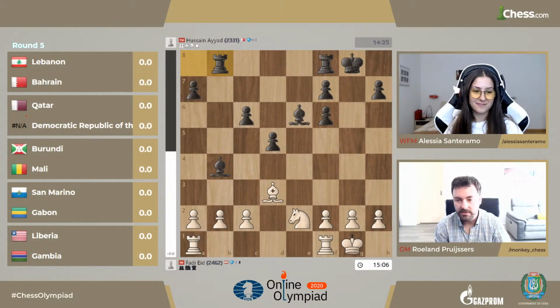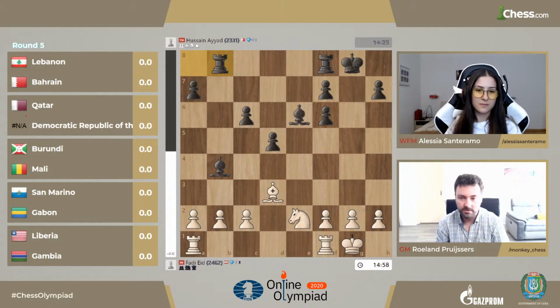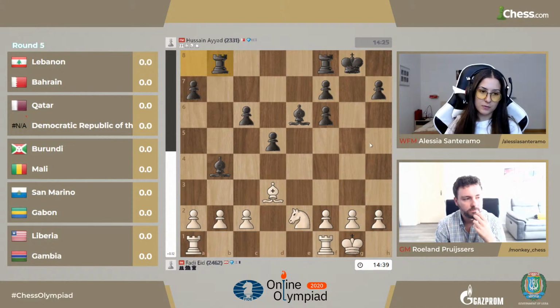So this is the base division. The top four teams qualify for the next division, which is the fourth division. And if they are among the top three of the fourth division, they qualify then for the third division. So is this the first board? I see an International Master, I see a FIDE Master. So I guess it might be the first or the second board of the open section. All right.